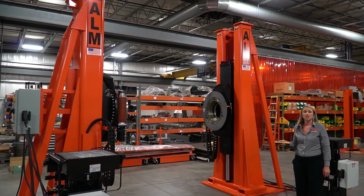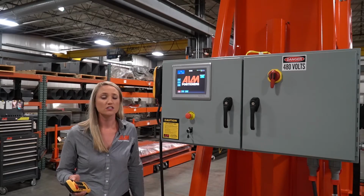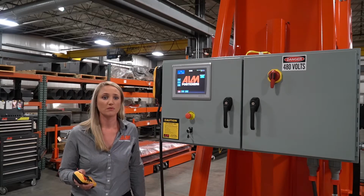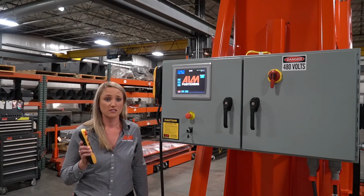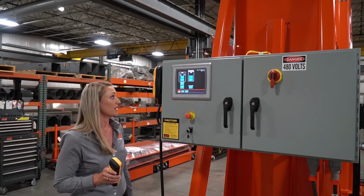ALM's competitive edge, 1 inch of travel per second. The HD line is built with ALM's automation-ready plug-and-play controls. This controls configuration allows you to run the positioner in manual mode, still utilizing your wireless pendant or the HMI screen by selecting manual mode.